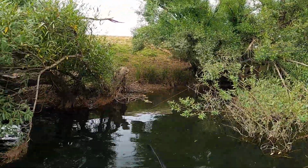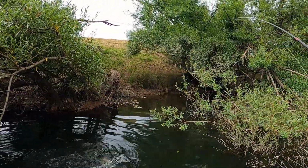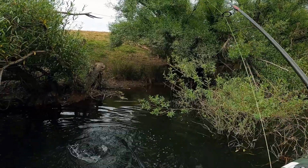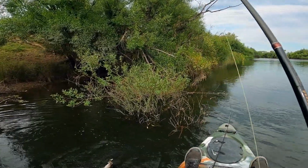That's a nice fish. That's a nice fish. Oh, that's a nice bass. Nice bass. Yeah.